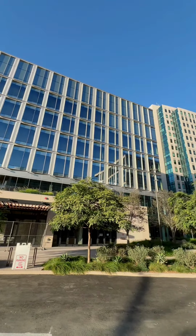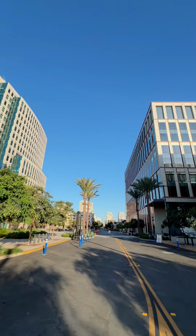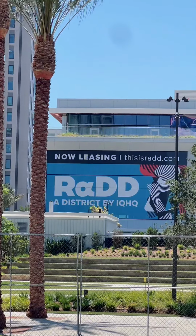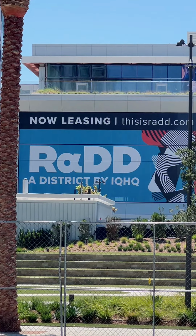Six blocks and more than a million square feet of prime real estate along the waterfront, meant to be a fusion of science, arts, and culture, is expected to be a significant addition to the Marina District. It's a Rady project and hopefully lives up to its name.